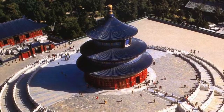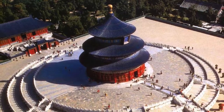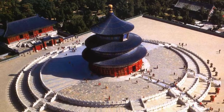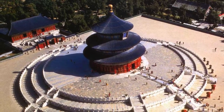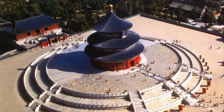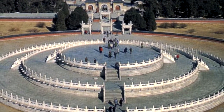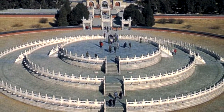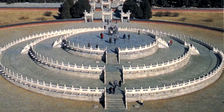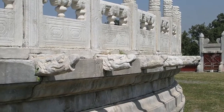The whole temple is surrounded by 2 cordons of walls. The outer wall has a taller, semicircle end representing heaven and a shorter rectangular end representing earth. The number 9 represents the emperor and is evident in the design of the circular mound altar. A single round marble plate is surrounded by a ring of 9 plates, then a ring of 18 plates, and so on for a total of 9 surrounding rings, the outermost having 9 by 9 plates.